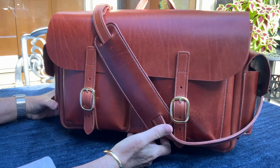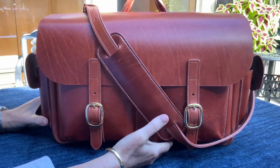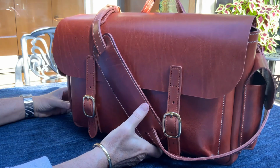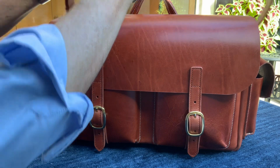It's really quite a stunner. When I pulled this out of the box, it just kind of almost takes your breath away. It's just so beautiful. The leather is absolutely stunning. Let's go ahead and start with that.